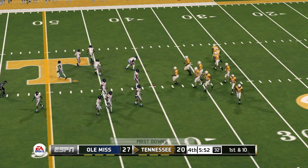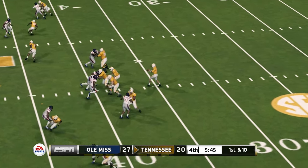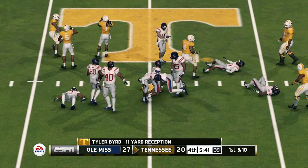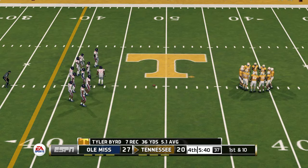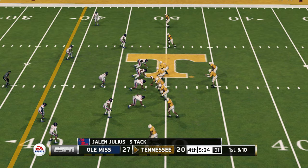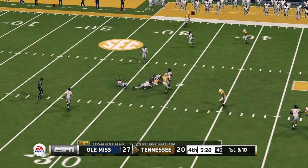From their own 40-yard line, first down. The defense has got some of their best pass defenders on the field. They set up in the dime to counter that five wide receiver set. Caught over the middle. He's tackled around the 49-yard line. Taken down.